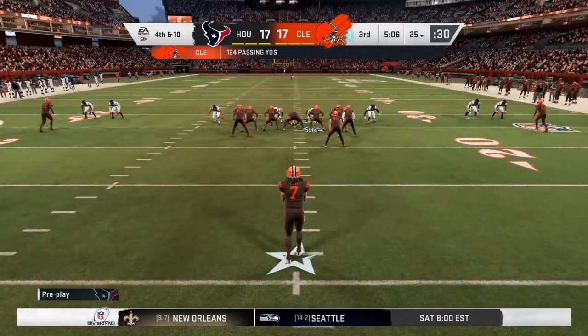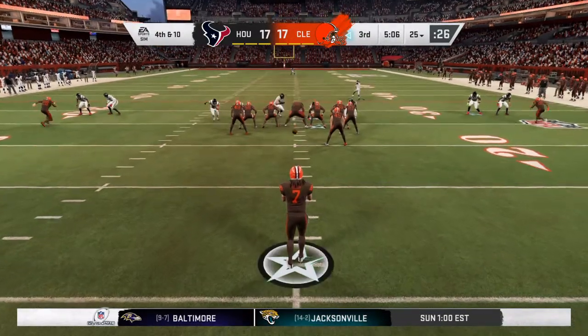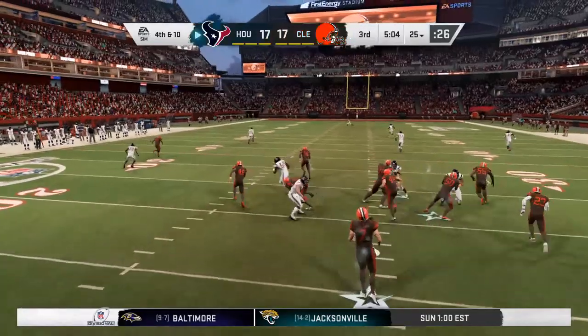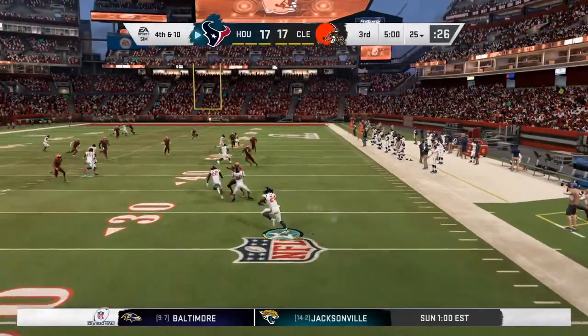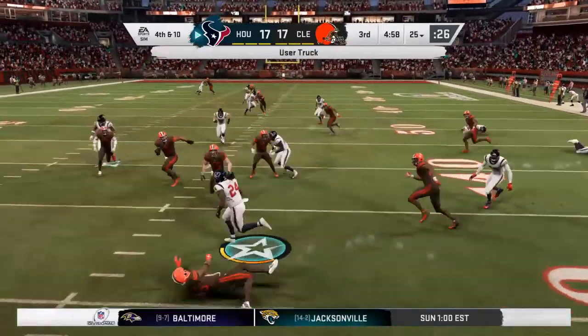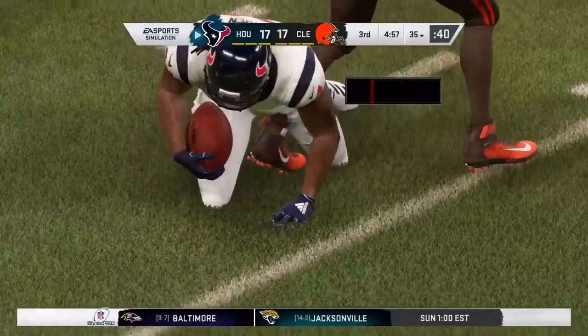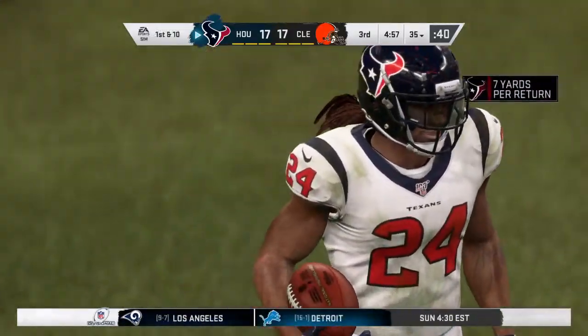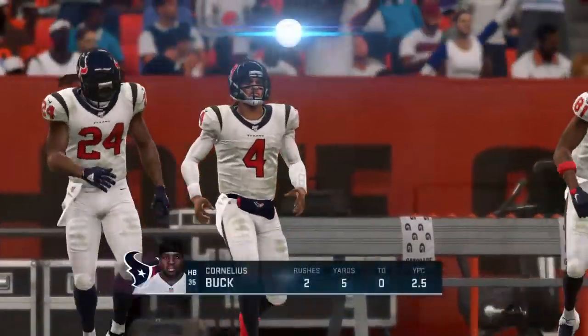Here's Jamie Gillen now as he's on to punt for Cleveland. And he'll get this away into the icy winter air. This is fielded at the 27. An 8-yard return there after a punt of 47. And the Texans will take over with a 1st and 10.